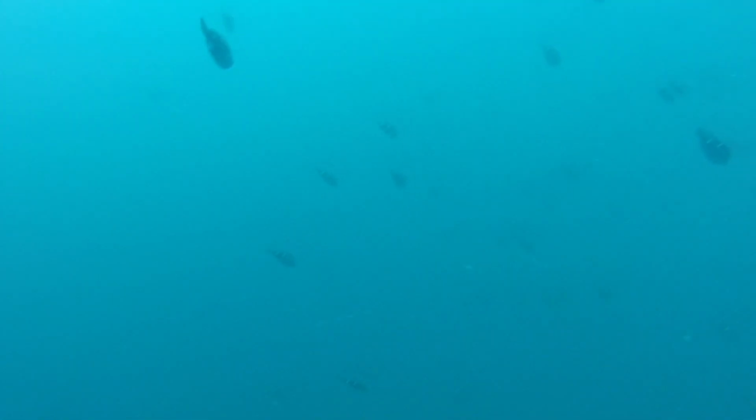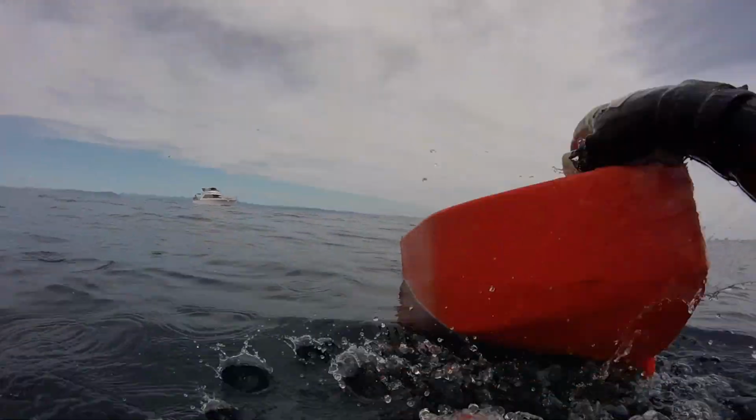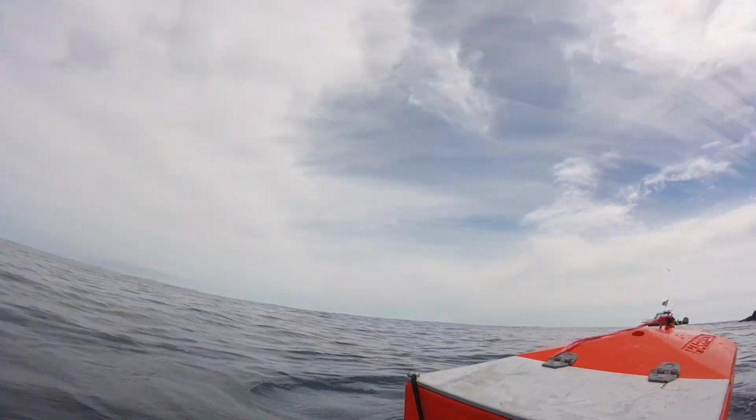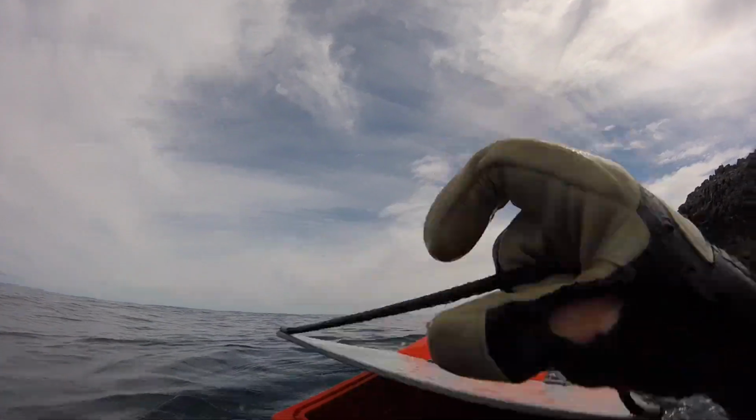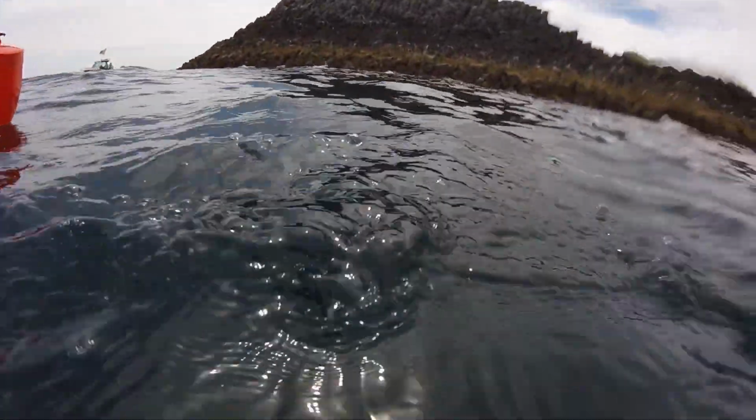Next on the hit list was something that I hadn't encountered up until now, a pink mau-mau, and boy do they look beautiful, above and below the water. Soon after that, the kingies moved in, and this was our chance to get some real meat on the board. Unfortunately for me, my nozzle was wrapped, something I should have fixed earlier, and it cost me a kingfish at point blank.